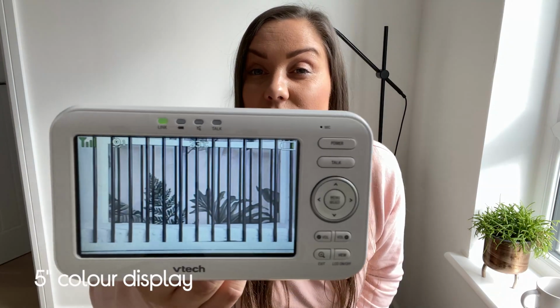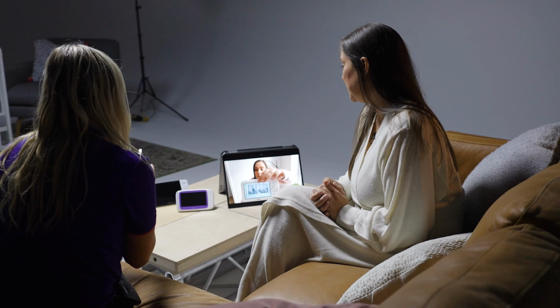It's also got a 5-inch color screen on here. That's really crystal clear as well, isn't it? Such a good picture quality. And we've got a talkback feature on this one as well, so I'll test all those out in a bit.